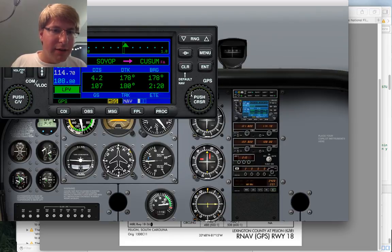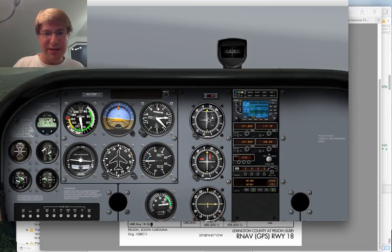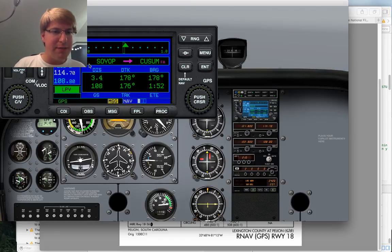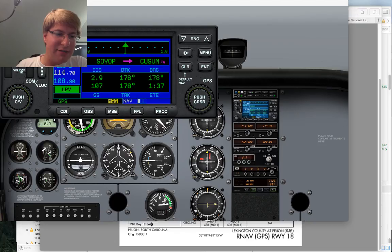Okay, we're coming in. And you see on the GPS now that the final approach segment is active. And you see the new indication right here that says LPV. And that is the indication that it gives you the angular sensitivity on the horizontal and also on the vertical guidance. So whenever the GPS says LPV in this field, you can actually use the LPV minima on the approach plate, which means we can go down to 756 feet. Okay, 756 feet barometric altitude, right?